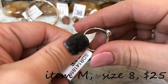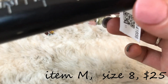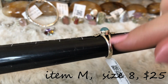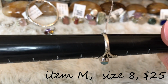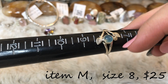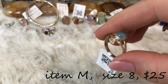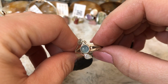I just love it. This one is, I think, a 7. Might be slightly larger. Oh, I lied. It's an 8. It's just an asymmetrical, really artsy design with a split shank on this side. And it wraps around to this little detail here where it splits in 3, has the 2 leaves and the flower, and the little dewdrop. I think it's beautiful. Hopefully one of you guys do too.